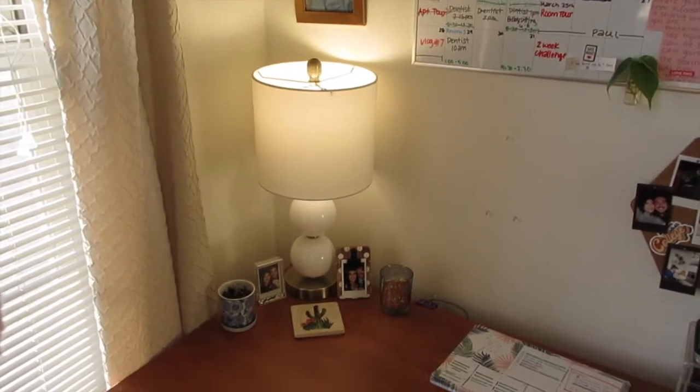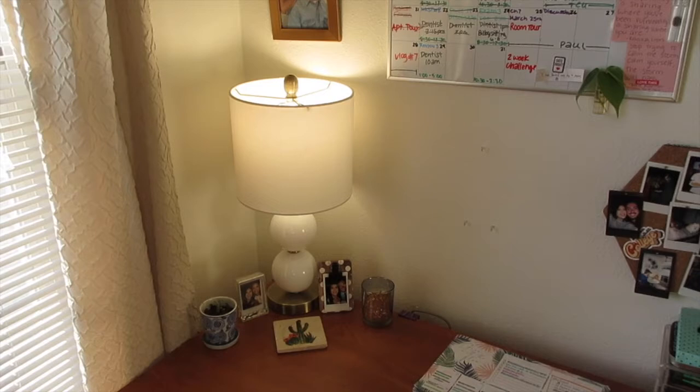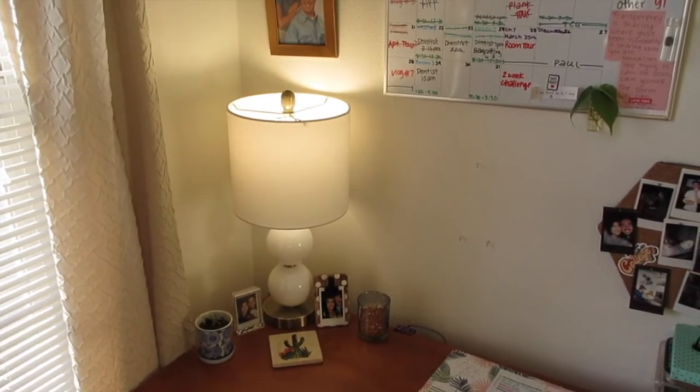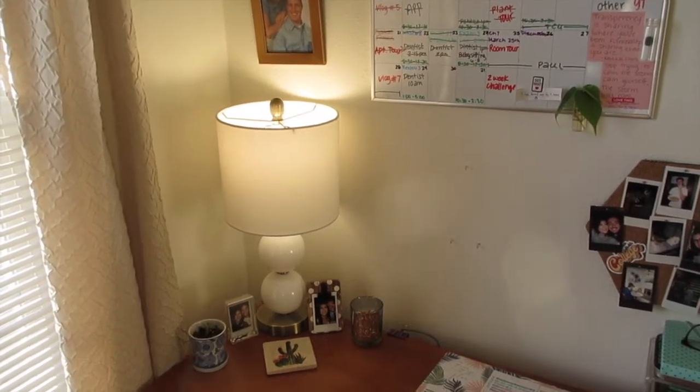Also, once again, my lamp is from Bed Bath & Beyond, and it was like $11 on sale. So that's why that's over here. And it also is controlled by Alexa and my phone. So they're Wi-Fi bulbs, and you can get those off of Amazon, and I highly recommend them.